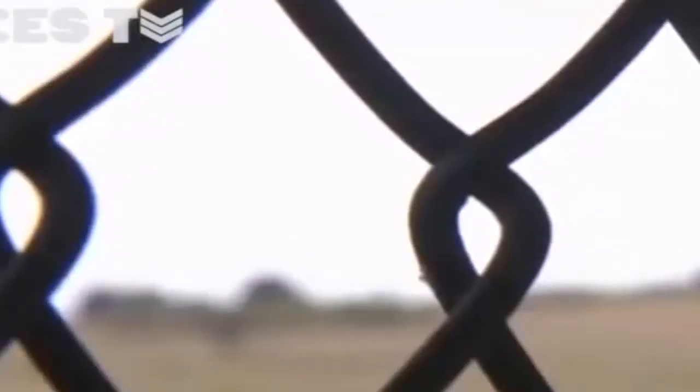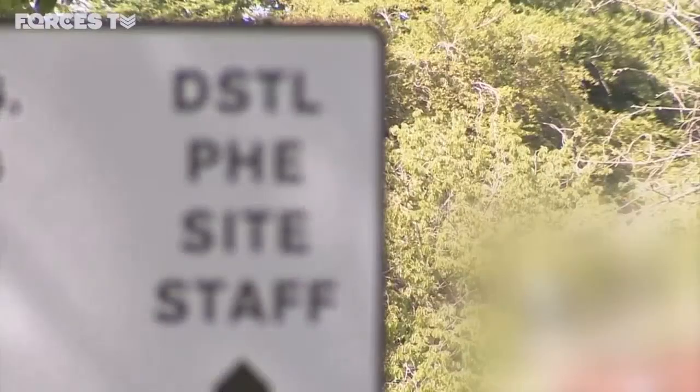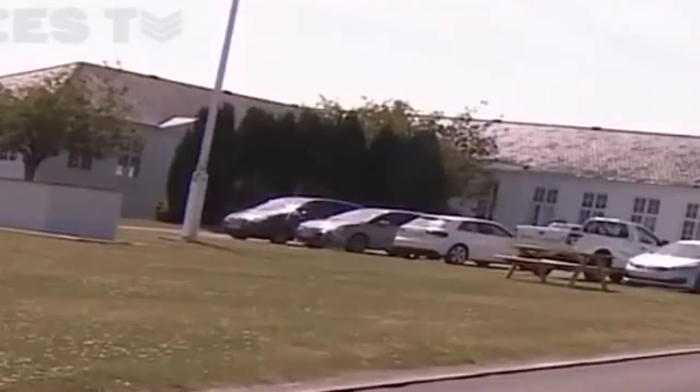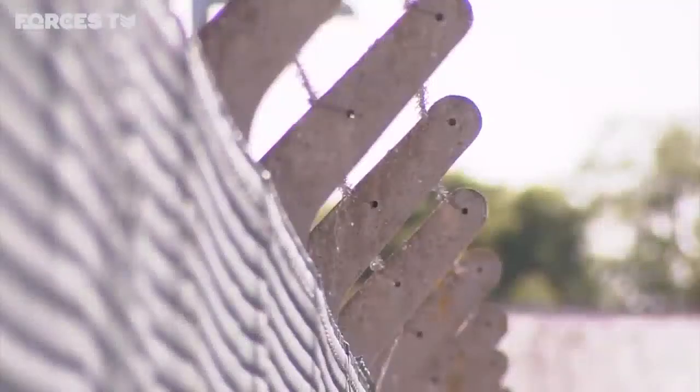Research has taken place at Porton Down Science Park for more than a century, but the Defence Science and Technology Laboratory was only officially formed in 2001. Customers include the MOD and Home Office, government departments that have spent more than £600 million between them here last year, with capabilities including counter-terrorism and cybersecurity. Identities are protected and filming very restricted.